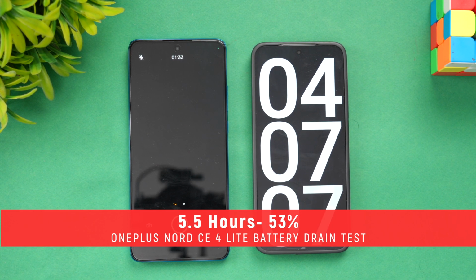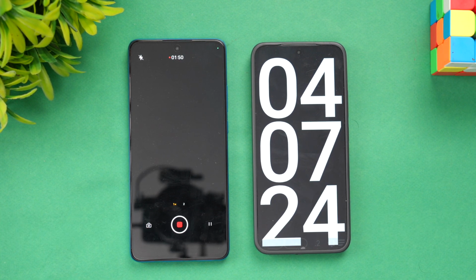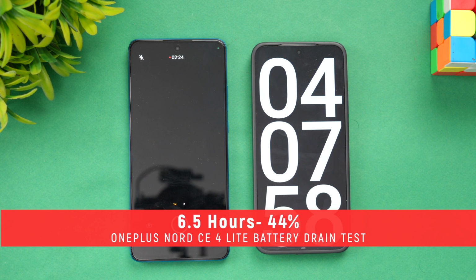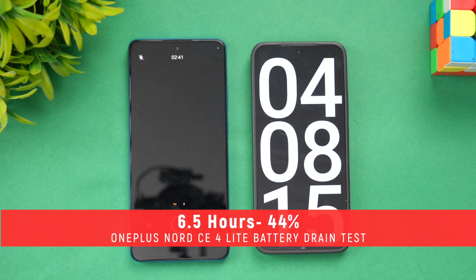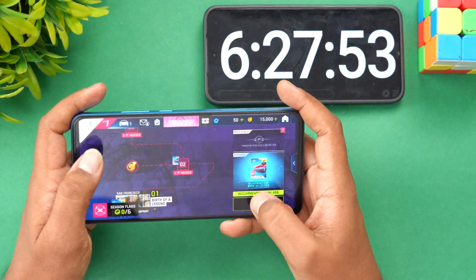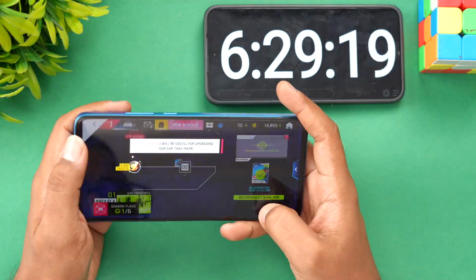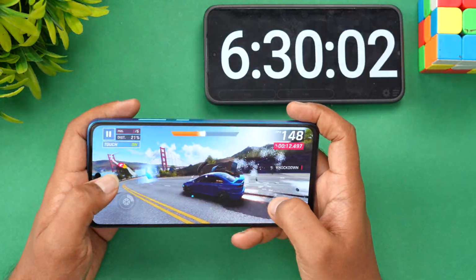Next we moved on to benchmark. So we did benchmarking. This is the stress test and other tests, and we did benchmarking for almost 1 hour, and at the end of it the battery was around 44%. Next we moved on to gaming. We played PUBG Mobile as well as Asphalt 9 both on 5G as well as Wi-Fi network. We played for almost 1 hour.